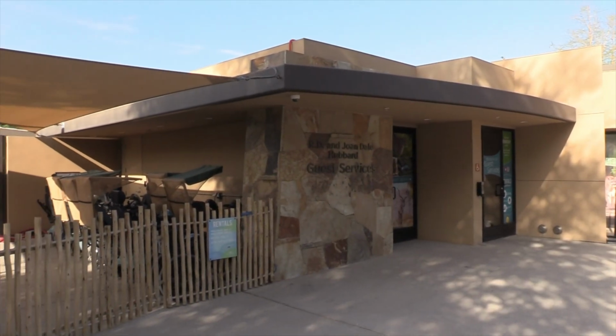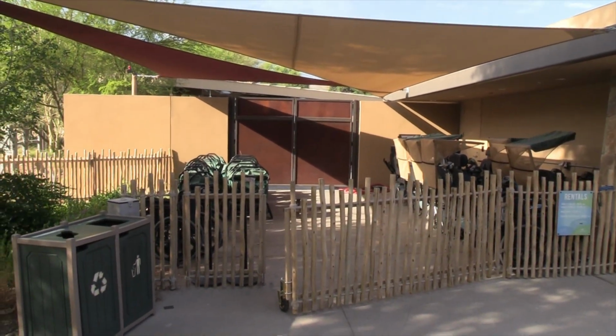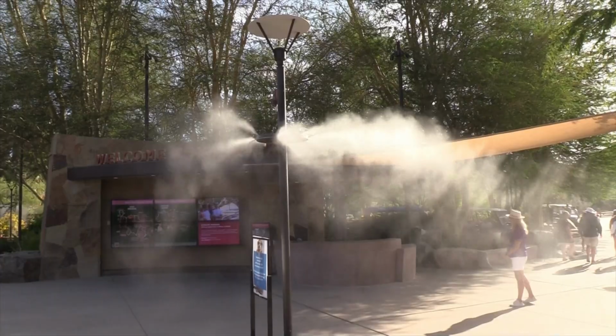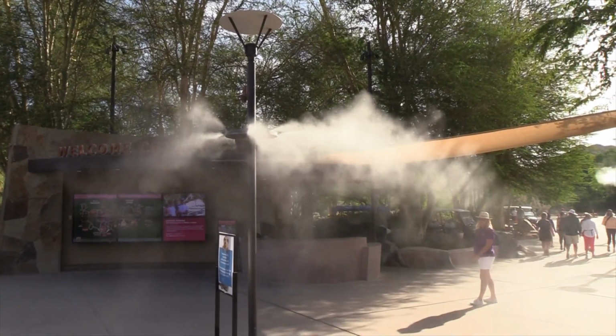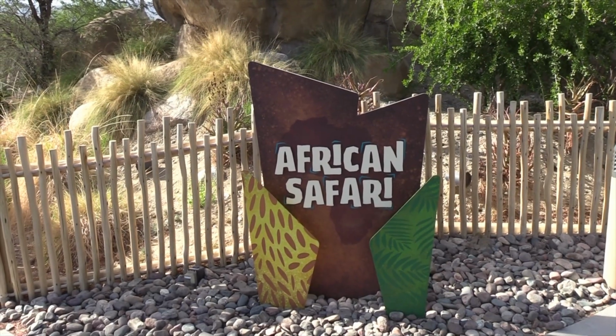Now if you need to rent an EV scooter or a stroller or wheelchair, you can do that right here at Guest Services. Got these nice misters right here in the front, help cool you down. And here we go, African Safari.